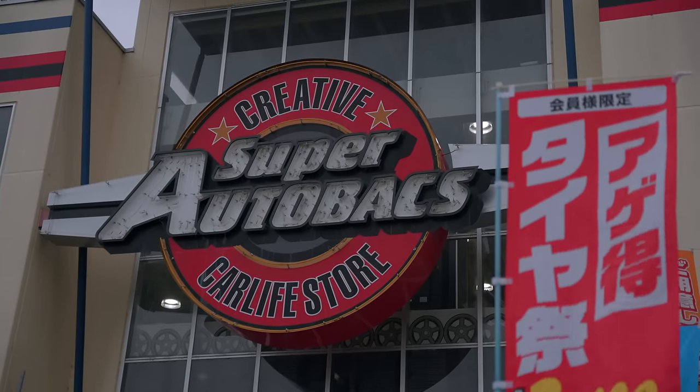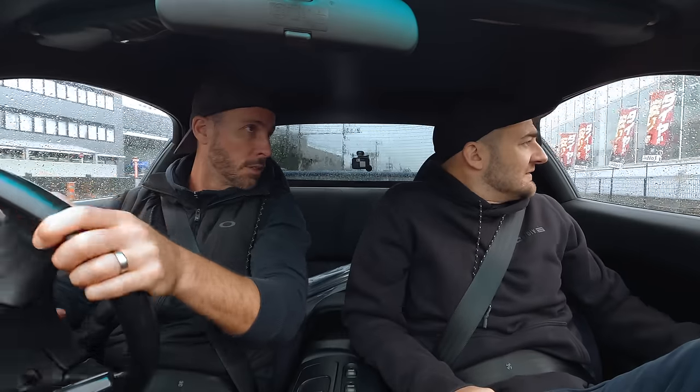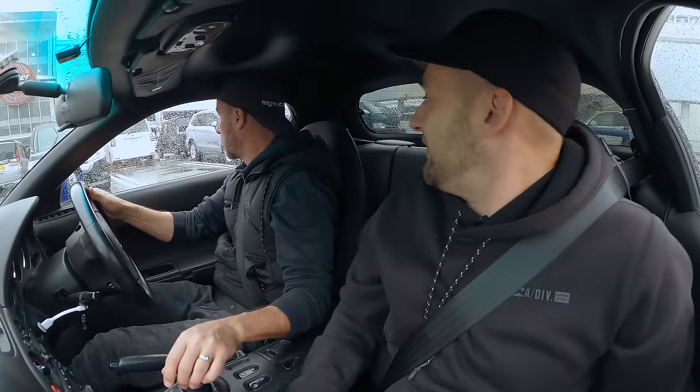Road tripping, there's some places you just can't go past. We're here, man. Super Autobacs, and it's a massive one. This is the Creative Car Life store. A must visit if you ever come to Japan. You've just got to. It is just absolutely huge. You notice everybody's backed in. Nobody's in. Every single person is backed in. We need to do the same, man. Watch my front spoiler. We're just mixing it up a bit.